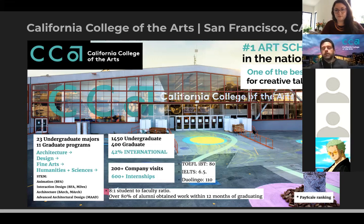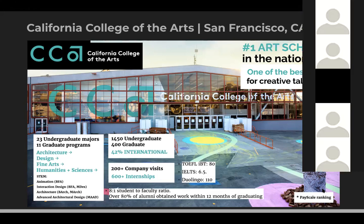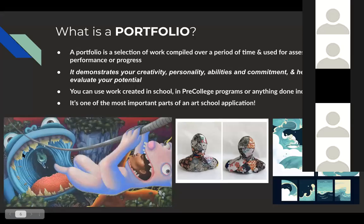We're a pretty small institution, about 1,450 undergraduate students, but very diverse. So 42% of our student body is coming from about 50 countries around the world. And this has helped us to be ranked one of the top 10 most diverse campuses in the US. Our location affords us some really awesome opportunities. And among those are our connection to various companies.